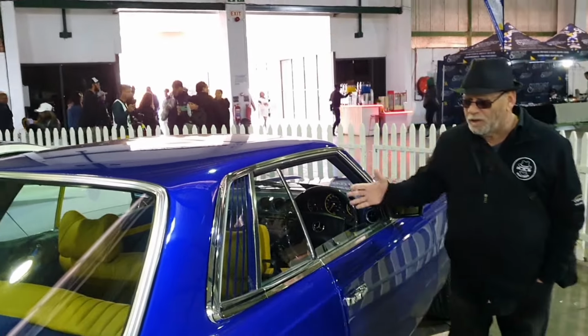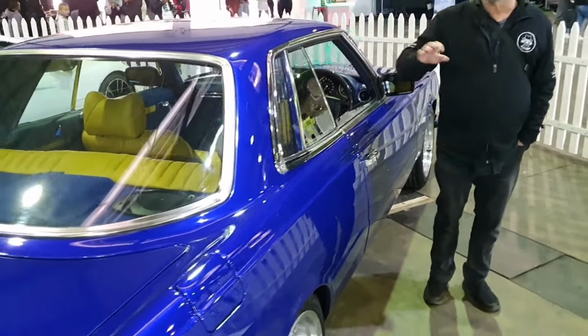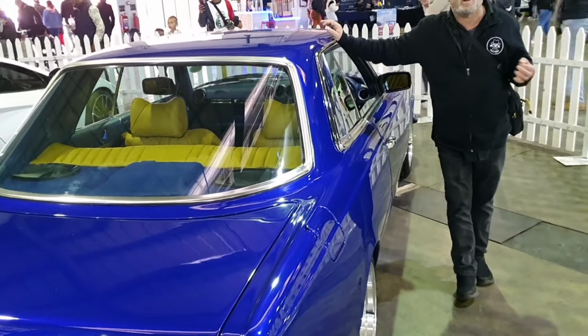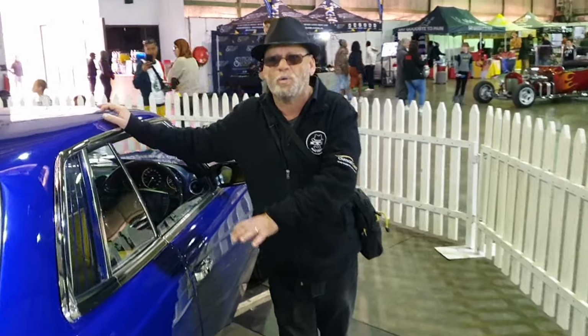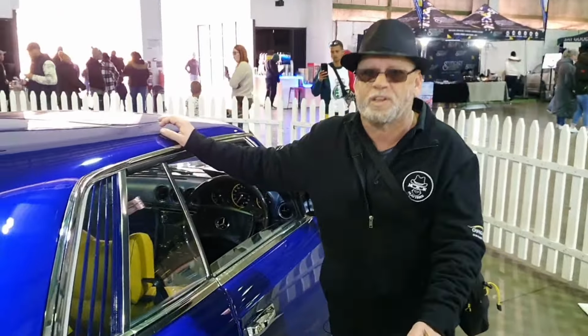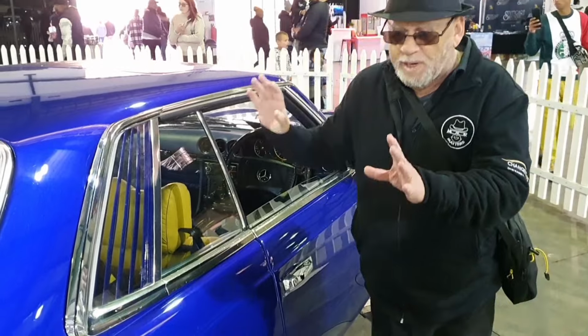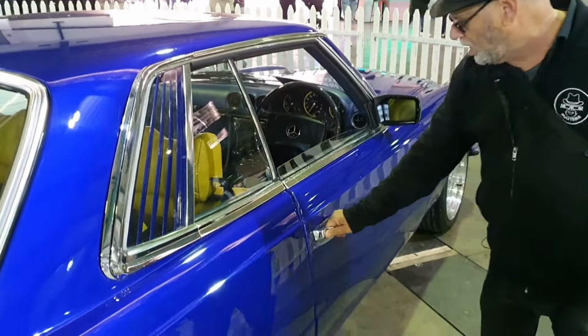This is something really, really interesting. It looks like a Mercedes 450 SLC from the mid to late 1970s, but it's not. This is a company called Denarco Classic Cars. They took the platform from an old SLC that was completely and utterly ruined and wrecked, and they have changed it, rebuilt it, redone it.